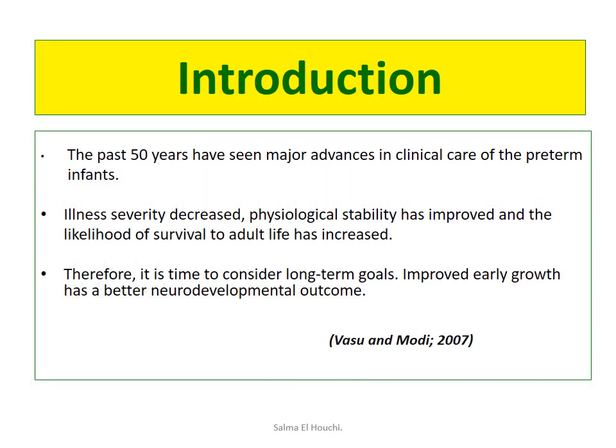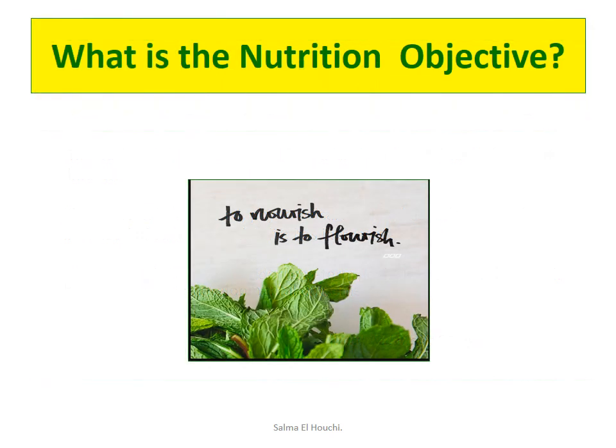The past 50 years have seen major advances in the clinical care of the preterm infants. To nourish is to flourish.